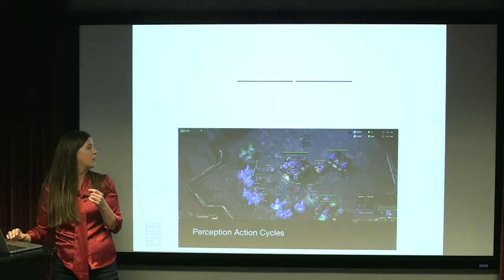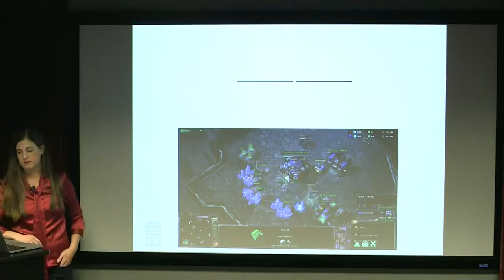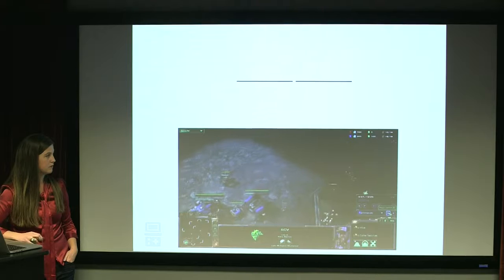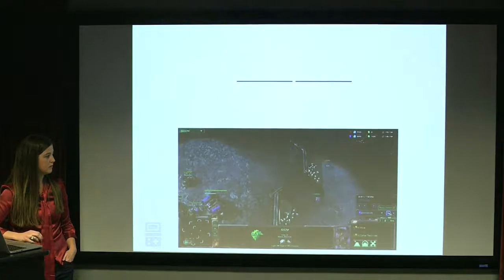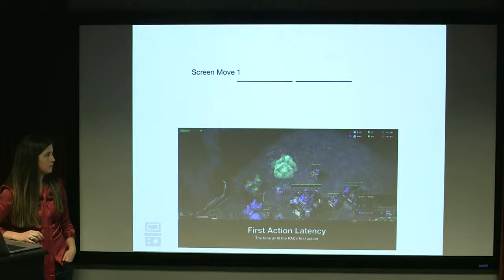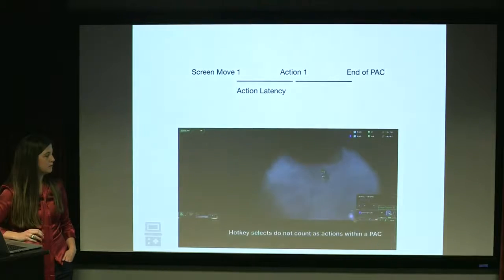There we go. And this is for the Skillcraft project, trying to describe this new exciting variable, perception action cycles. Essentially, these are screen movements where you do something, and then you move your screen again. We're finding this to be a really important variable predicting StarCraft expertise. So you see I just moved my screen to my command center, and now I'm going to build a factory. The time it took to build that factory is this action latency.